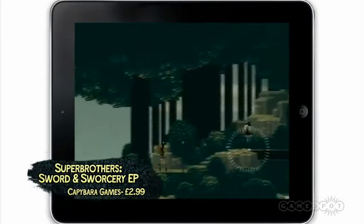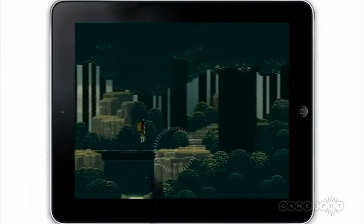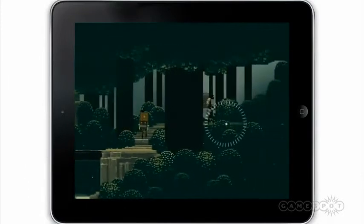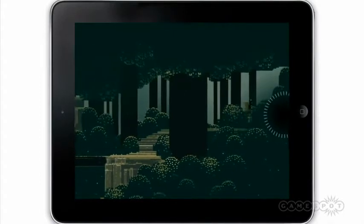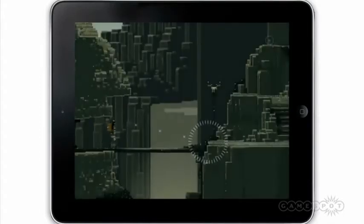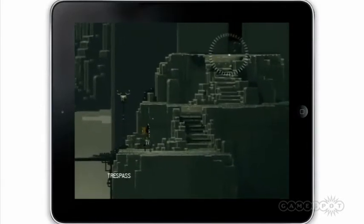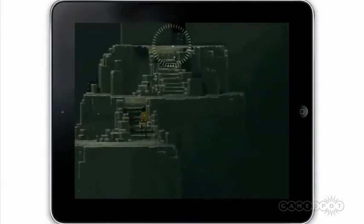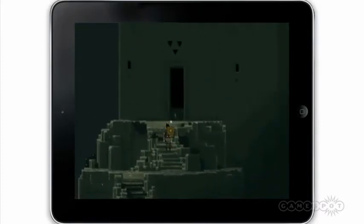Combining elements from classic adventure games such as Zelda, Ico, and Prince of Persia with 8-bit visuals and a killer soundtrack, Super Brothers Sword and Sorcery EP is one of the most unique and engrossing games on the iPad. It's part interactive art piece and part 8-bit adventuring, taking advantage of the unique features of the iPad platform. You play as a wandering warrior monk who's traversing a mythical realm.